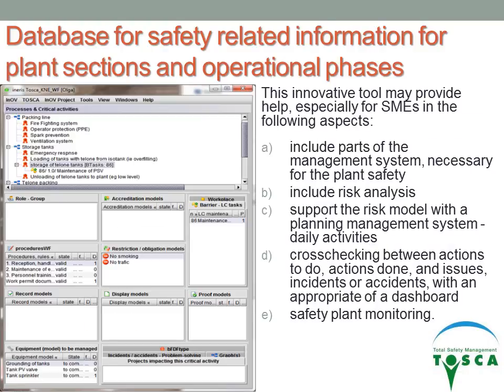In this slide, you can see a picture of the data stored and visualized for an operational phase or a critical activity. Here, data required for safe storage of the tanks is presented, such as protection system, procedures, restrictions. This innovative tool may provide help, especially for SMEs, in the following aspects. It includes parts of the management system necessary for plant safety, including risk analysis, supports the risk model with a planning management system, daily activities, cross-checking between actions to do, actions done, and issues, incidents, or accidents with an appropriate dashboard, and safety plant monitoring.